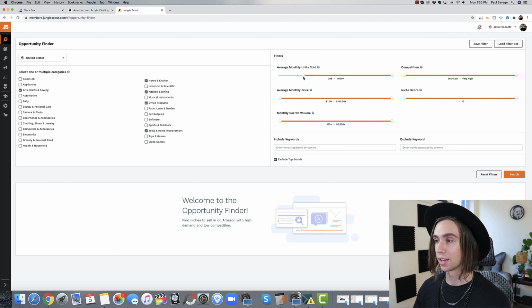And then, okay, average monthly units sold. Put whatever you can afford here. If you have $1,000, don't find something that sells 900 units a month. You can even go something like that, 203 to 366. And then we could go price. Since I have lower monthly units sold, maybe I go a little higher with the price. Maybe I see $27 products to $60 products, right? Then maybe monthly search volume, I go just 700 to 7,000, right?